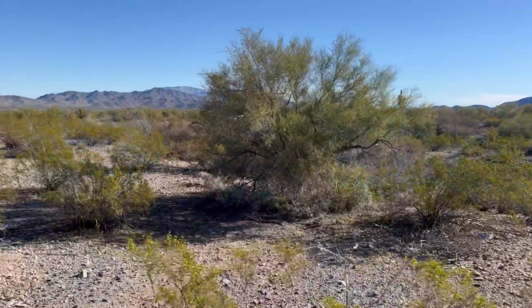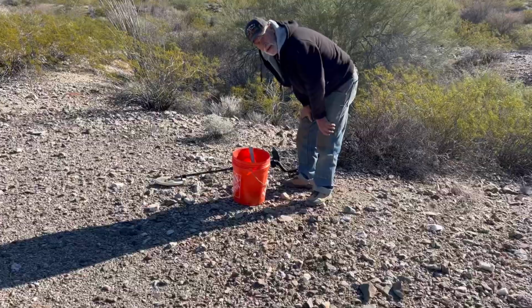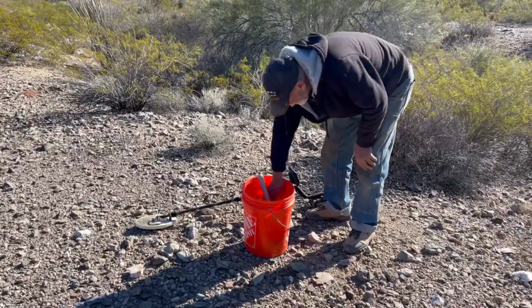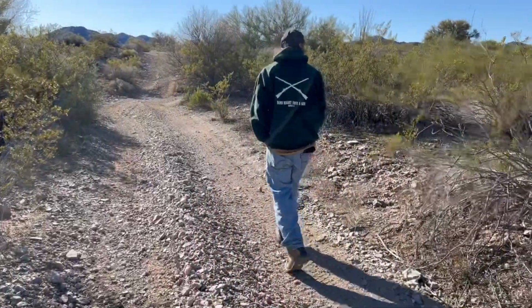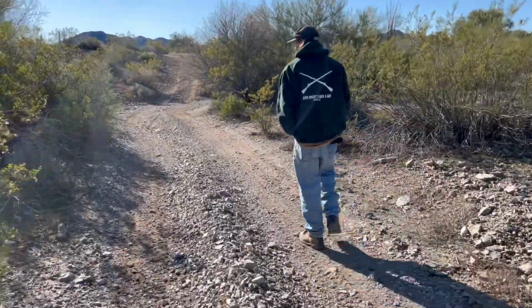So me and Robert are going to walk over here. We'll look at this marker, and then we're going to see if we can find the other corner markers, because that's a very interesting marker. So let's go check that out. You just doing some detecting around here? Finding some trash, are you? All right, so we're walking over towards this marker here.